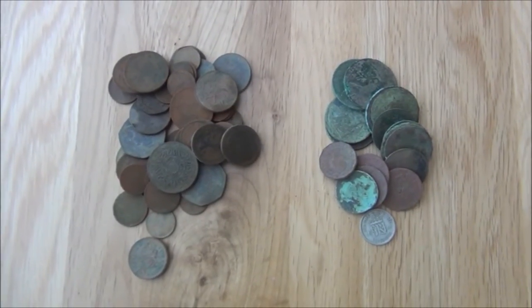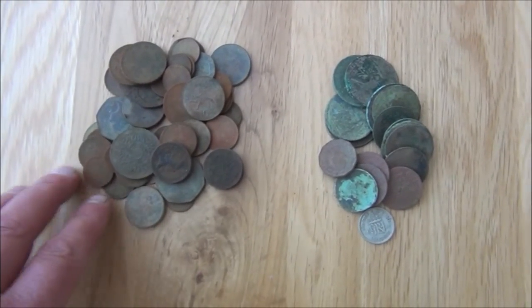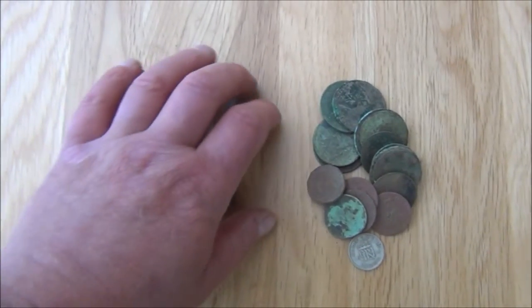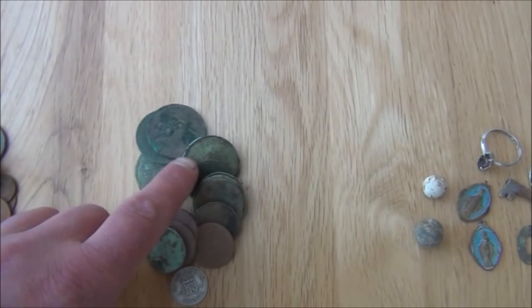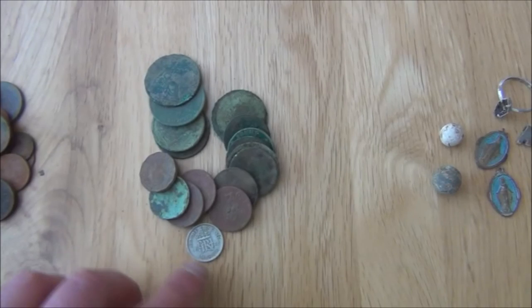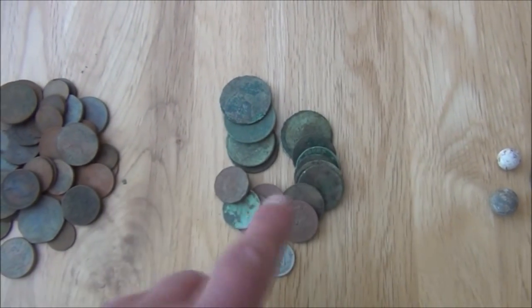Okay, so a quick roundup. This is all the spendables. There's probably around about £7, maybe £8 worth of spendable coins in there. They're all the decimal ones, so post-1973. These are all the pre-decimal. There's quite a few pennies, half pennies, shillings, and the nice sixpence, which is probably the only keeper from this lot.